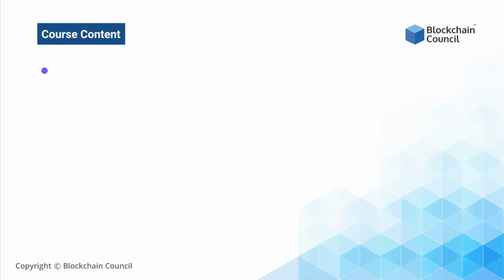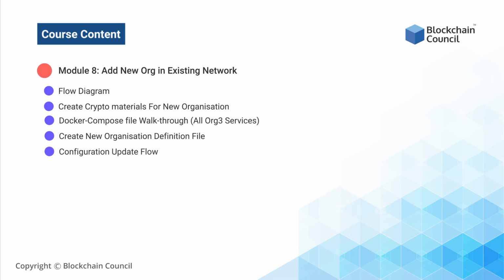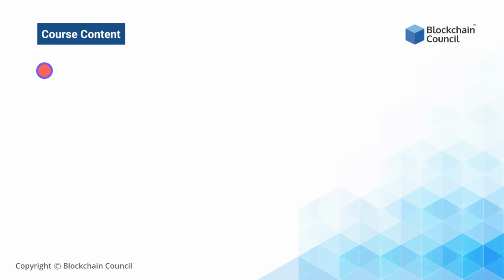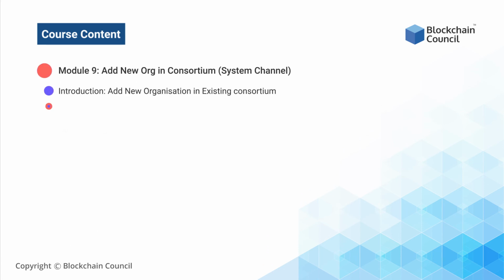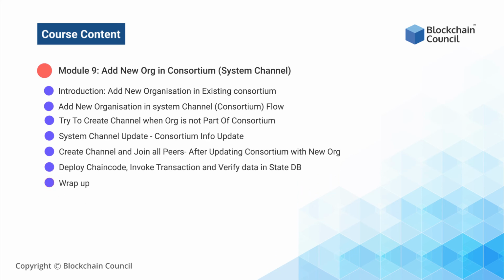In the next module, we will be adding a new organization in the same existing network. We will look at the flow first and perform required actions to add the organization in the existing channel. In the next module, we will add a new organization in the consortium, that is, the system channel. We will perform this operation because any organization should be part of the consortium to create a new channel. We will also try to create a new channel using that organization.